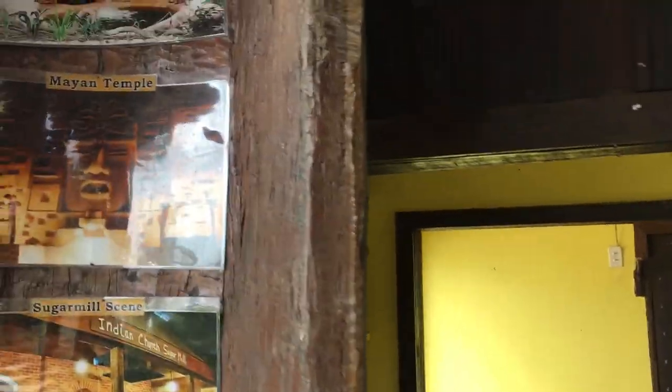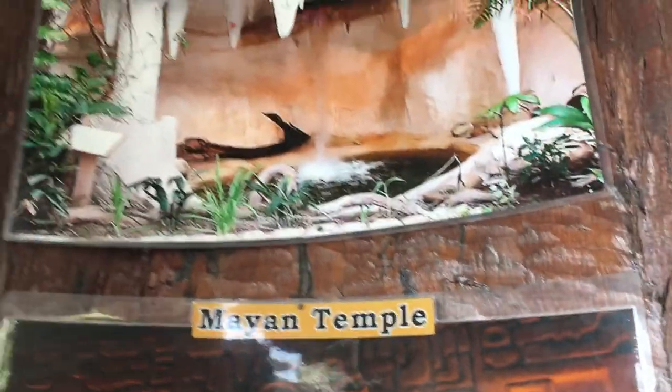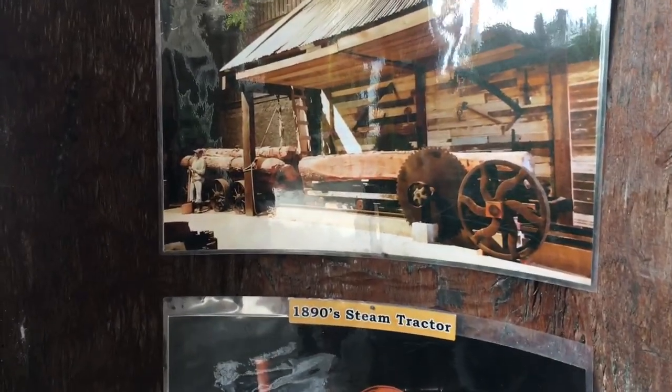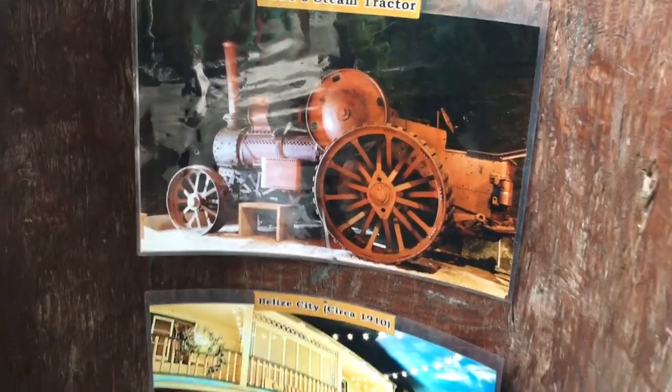They have some stuff here. They have a cave waterfall. They have the Maya. This is the Maya temple. This is a sugar mill. All these things are in Belize here. This is the sawmill scene. This is a 1890s steam tractor, while this is Belize City in 1910.